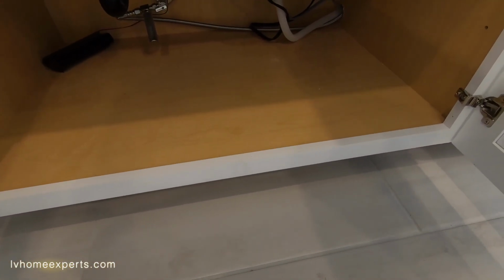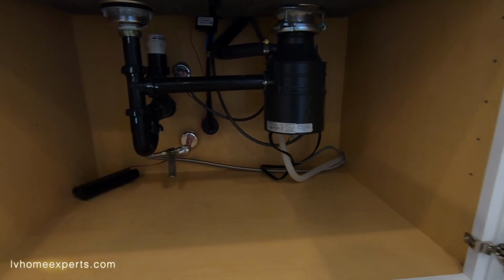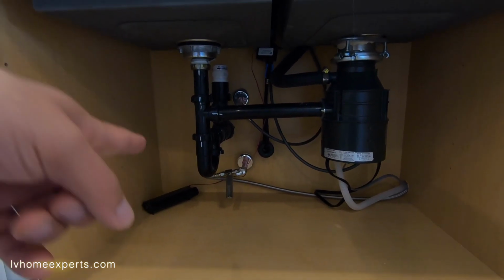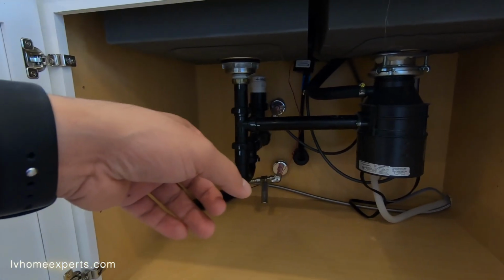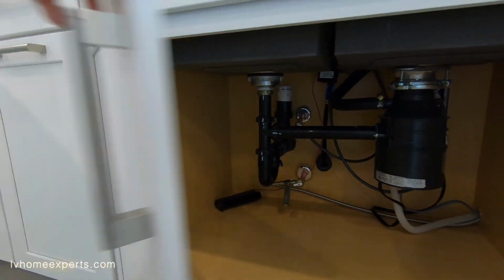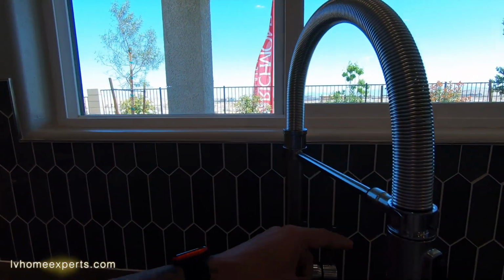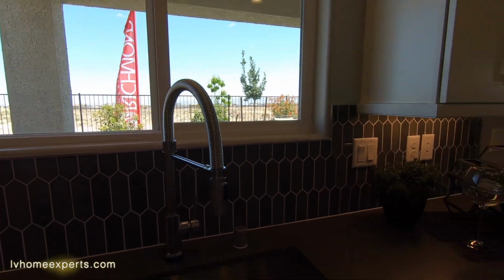Now with this builder, you definitely do have a lot of upgrades and options. Let's see what we have here. Looks like 1 horsepower on the garbage disposal. You got the hot and cold valve right here. And it looks like this is controlled by a touch switch for the sink. Nope, it's not working.